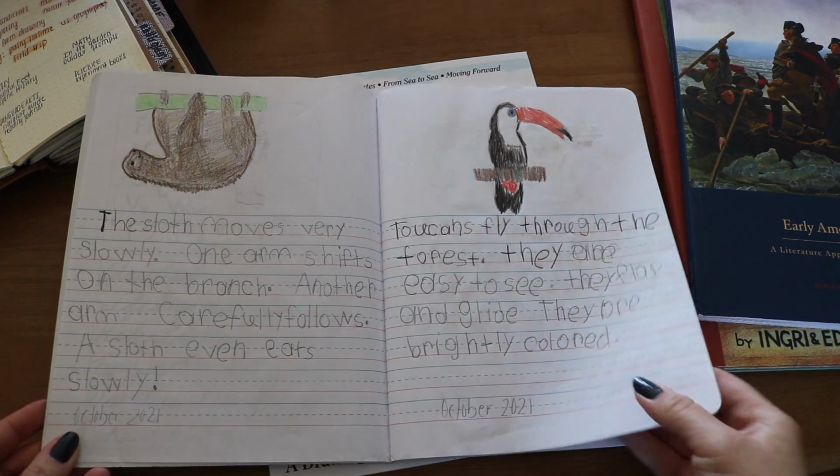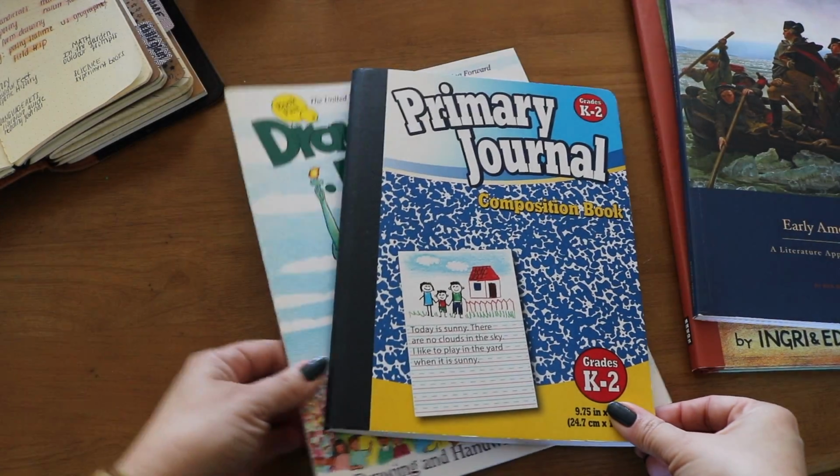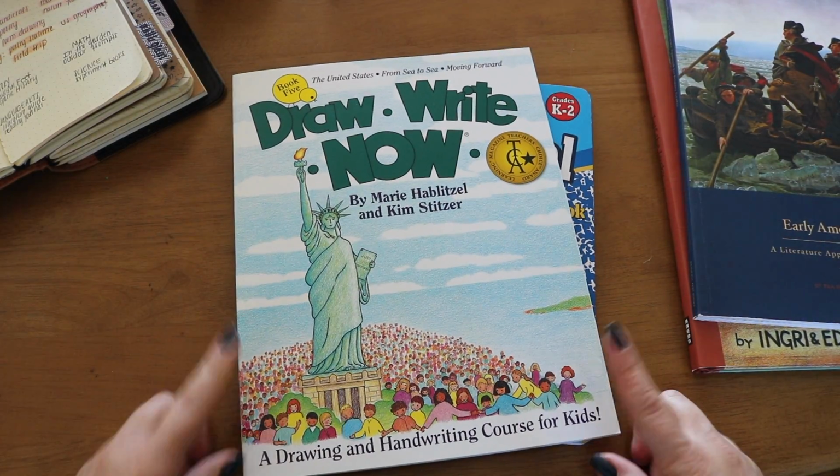During a rainforest study last year, Bella worked her way through the Draw Right Now book 7, Animals of the World Part 1, Forest Animals, and she loved it.